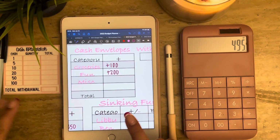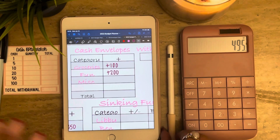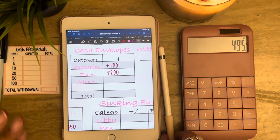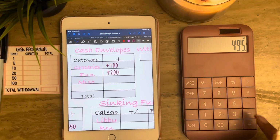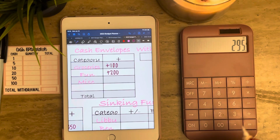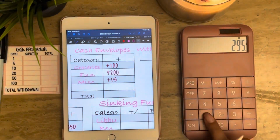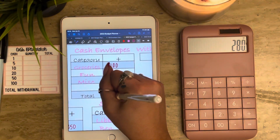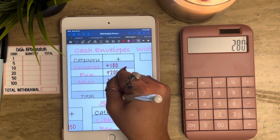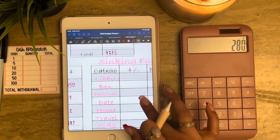And the fun is also used for eating out and things like that, or just activities that we want to do. Anything extra that comes up during the week, I just kind of put it all into fun. And then I usually put 15 into miscellaneous. Okay, so this is a total of $315. Then we have $280 to work with for our sinking funds.